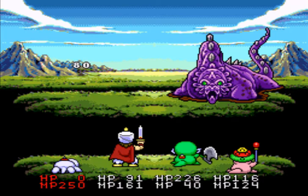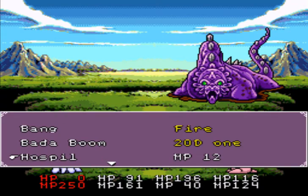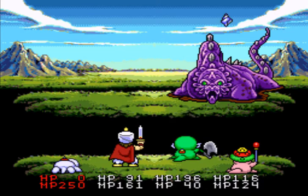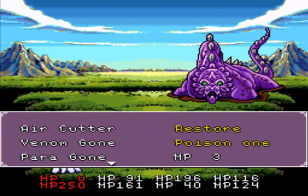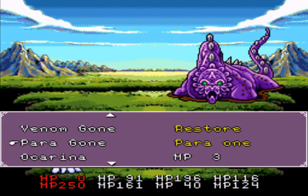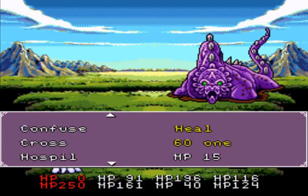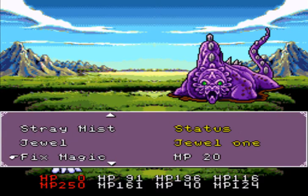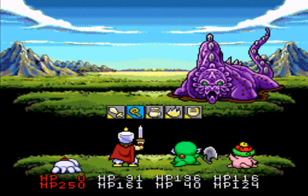Now, who's the guy at the far right? Guy with the reggae hat. Does he have an ability that is like clear everybody of poison? I don't know. I gotta find out if he has the ability to restore. That's restore para, which I should have used in the last battle, actually. Restore curse, restore seal.